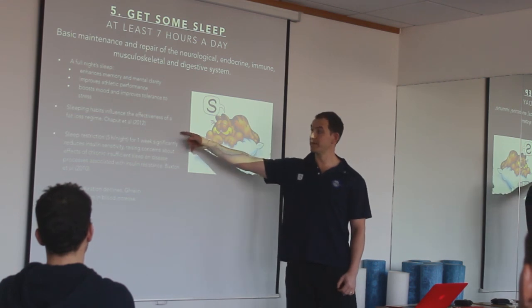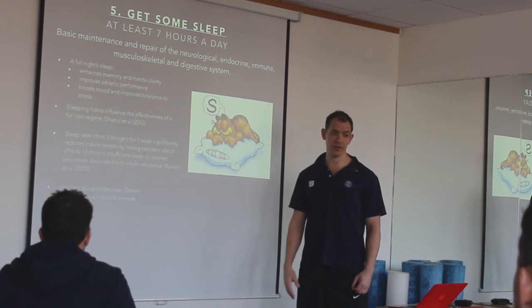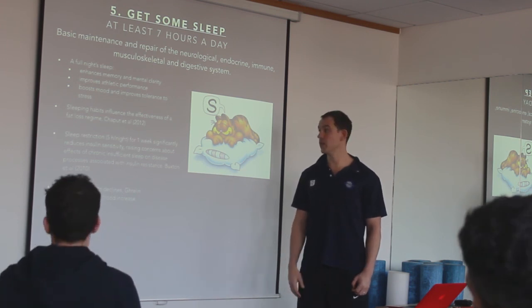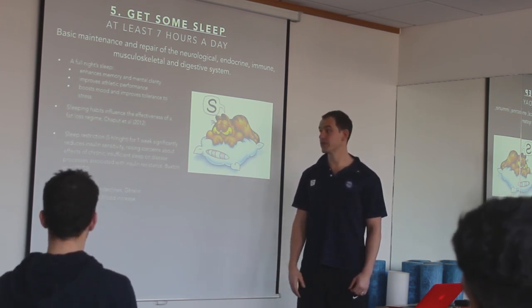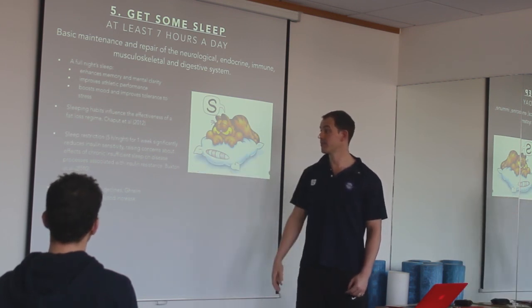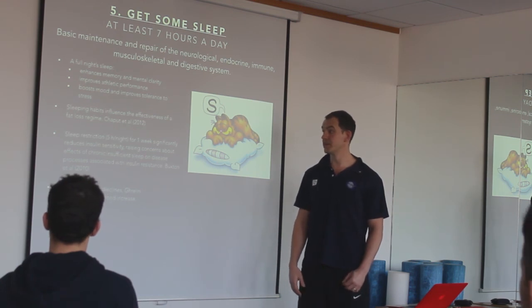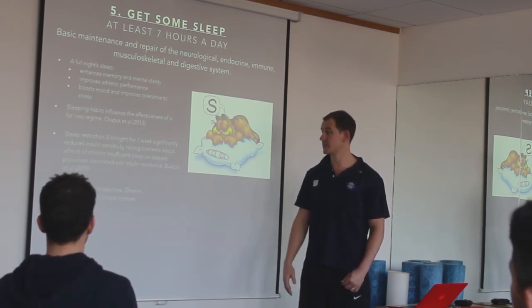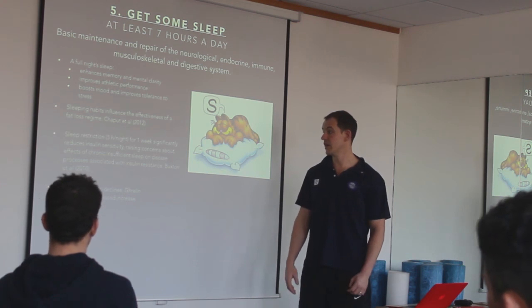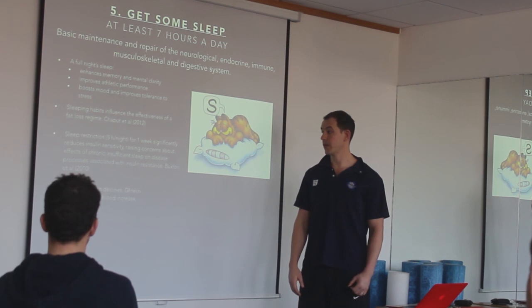And when they have compared, they've done studies on sleeping habits, and they find that fat loss is vastly better when people actually sleep 7 to 9 hours a night. So here's a study done. Sleep restriction for 1 week significantly reduces insulin sensitivity. Okay, so in only 1 week of sleeping 5 hours a night, their ability to deal with carbohydrates was significantly reduced. So obviously it's affecting health.